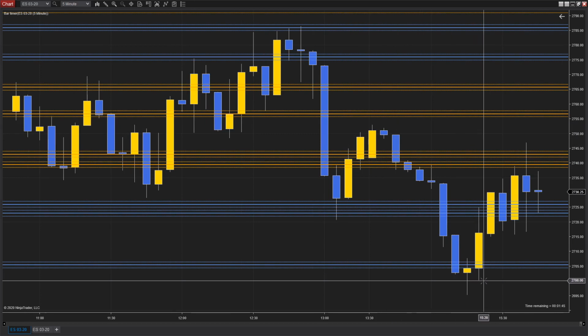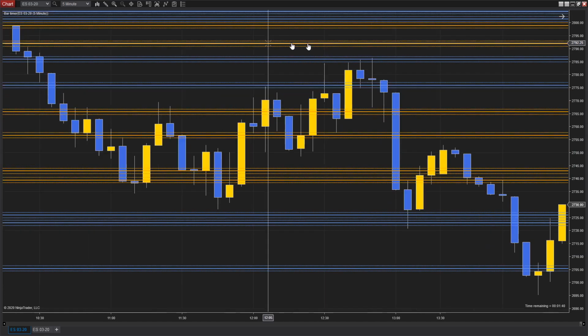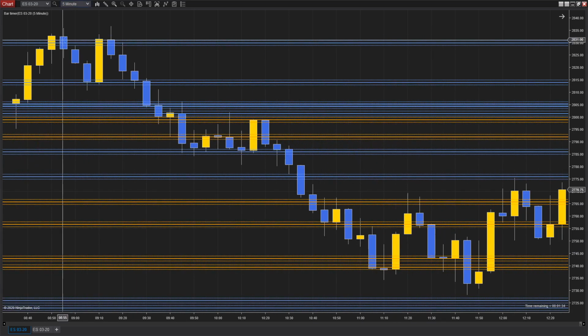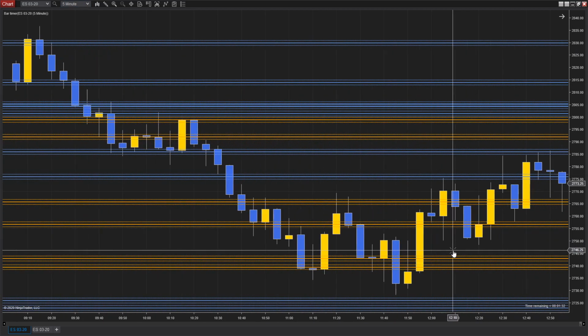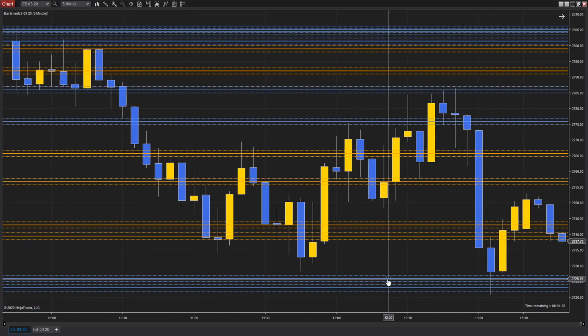So I don't know how many of these you got to get from 2700 to 47 or from 2830 down to 2700. That's a 130 point trade. But that's what we're doing here in the live trade signals. Pretty much mapping out the whole thing ahead of time.